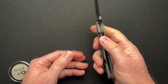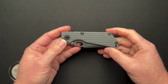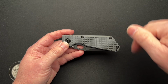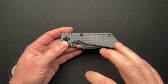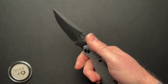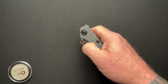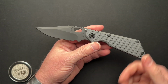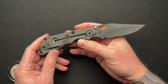Flamed lock side. G10 scales from a company called VZ Grip. VZGrips.com. I'll put a link down below. They actually make a ton of custom scales for firearms. It's actually pretty cool. Mostly what they do is G10, but they also do micarta, carbon fiber, and a host of other materials. So if you're into that sort of stuff, you might want to check them out because you've got some options there. This one does come in CPM 3V.